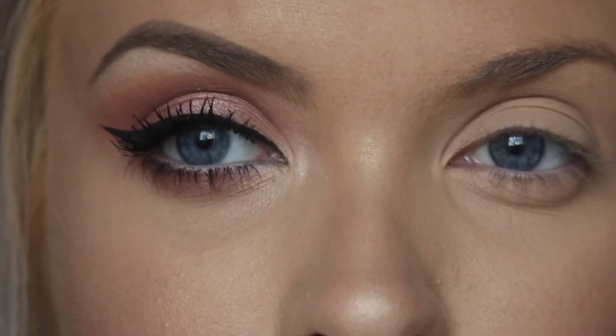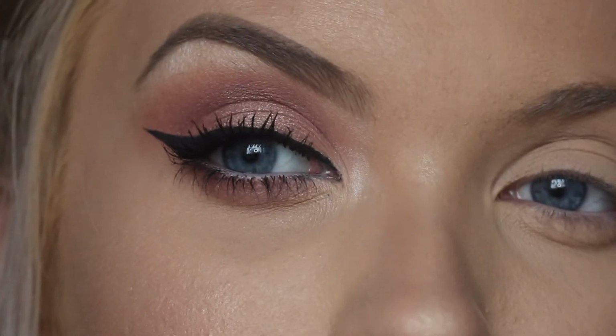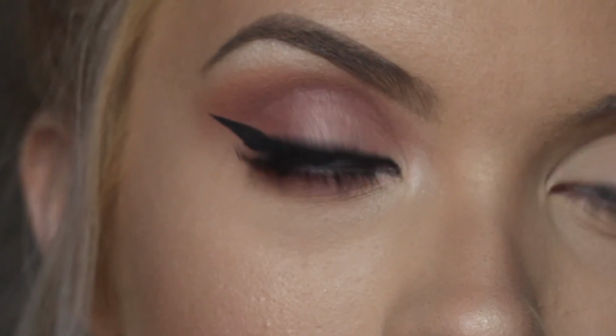Okay, base. Guys, this is so close, you can see all my wrinkles. So guys, I've created this natural look that I use pretty much every day, and it's just soft pinkish and brownish colours.